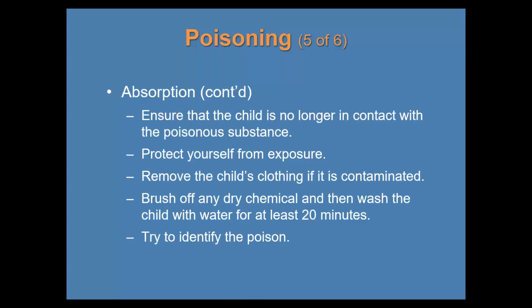Big thing is, get them out of contact with the substance. We don't want them to linger in that, of course. And if we can get it off of them, that would be the best thing. So if it's brushing or copious amounts of water for at least 20 minutes, if we can get that off of their skin, that'd be best. If they have it on their clothing, try to get their clothing off, decontaminate that. Again, copious amounts of water. And again, big thing, try to identify that poison, whatever that might be.